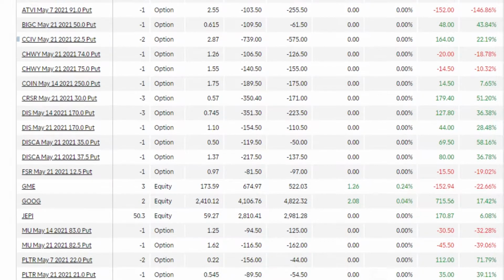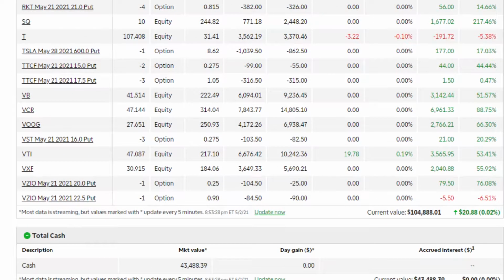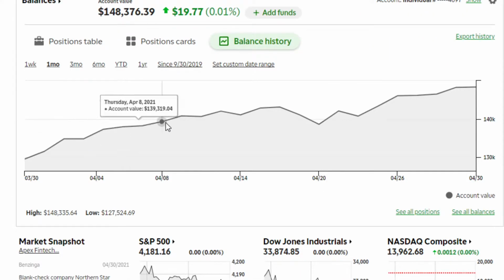Now, before we get to the income, let's go ahead and look at this little graph of my account for the past month. Looking here, we can see that I started the month with $134,825 in equity, and I ended the month with $148,335. Now that's a monthly gain in the account of $13,500, and unfortunately that's not all from option selling, otherwise that would be amazing.